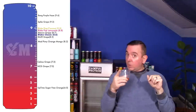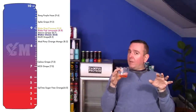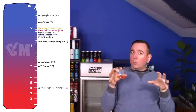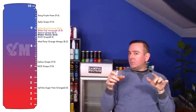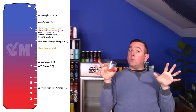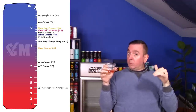So where's it going to be going on the Caffeine Man rating chart? It did its job as an orange, but I'm not really that big of a fan of it. I like a little bit of a sweeter orange, maybe a little more orange punch to it, as opposed to the generic orange flavor. Going to give this one 7.9. Still a good rating. It's not up there with the big boys, but it's definitely not bad. I've had some oranges that are way below the sevens.